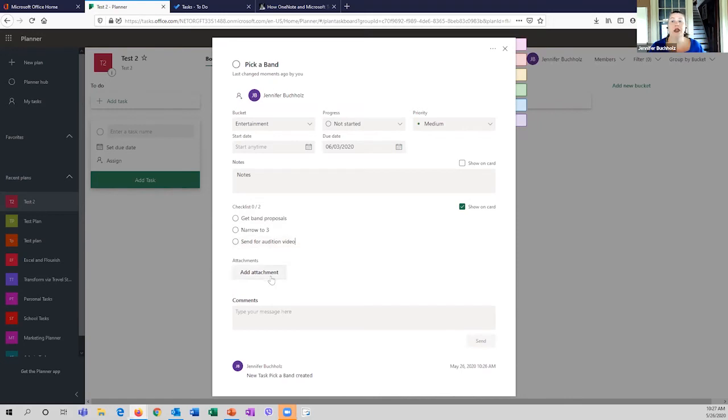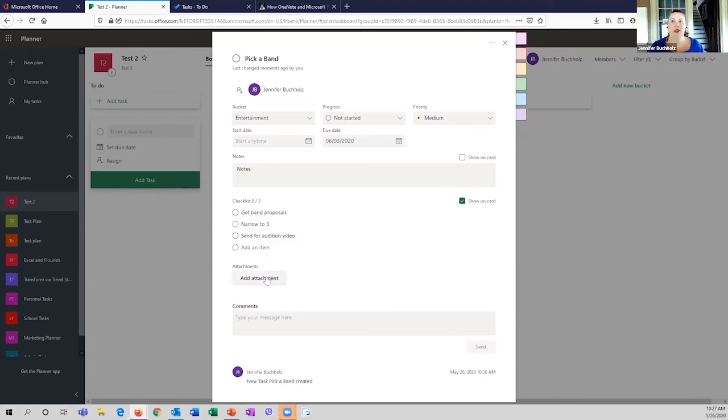And right in here, you can add attachments as well. So as things would come in, all of this stuff now travels with that one task. And you're not going around searching in your email for all this stuff. It lands in one place. And if you have multiple people working on it, they can have comments back and forth.